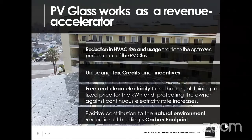So it produces free and clean electricity from the sun. You're going to basically lock the price of the electricity for the next 30 or 35 years. That makes a huge difference as well, because you know what you're going to be paying for the electricity generated for the next 35 years. And then it makes a positive contribution to the natural environment, because it's going to help decrease the carbon footprint. Next.